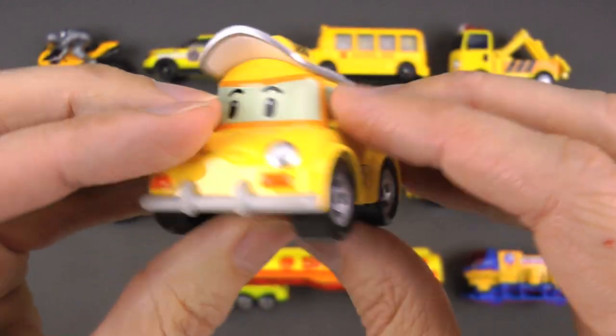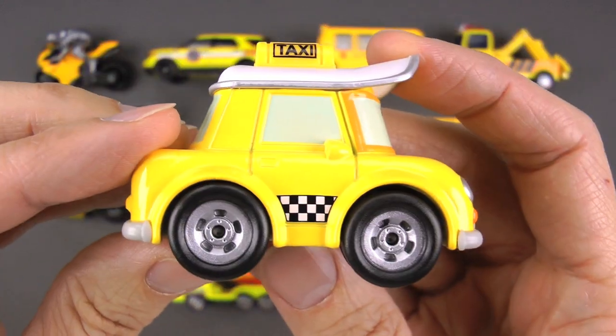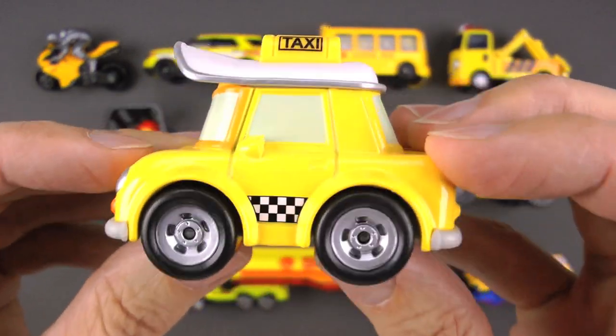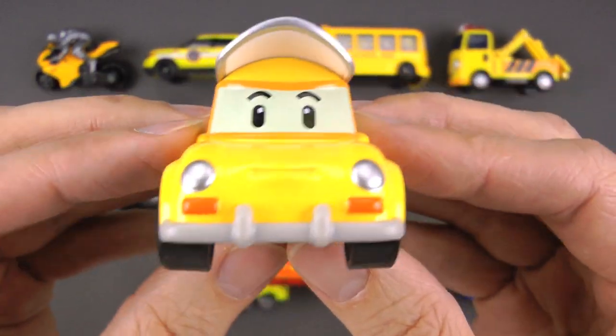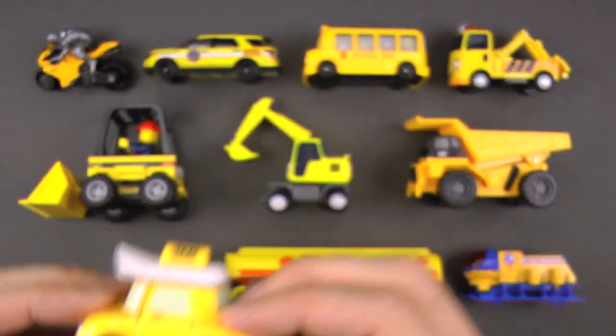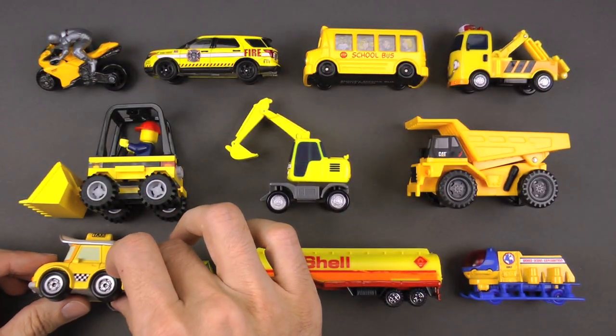Maybe you've taken a taxi on your way to the airport for a family vacation or something fun like that. Taxi will do a great job of getting you there real quick. And don't forget to tip. Right, Cap? Oh, yes, please. That's very cool. And this is a yellow taxi.